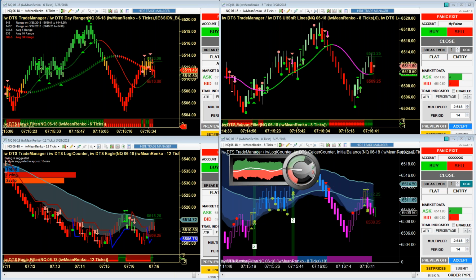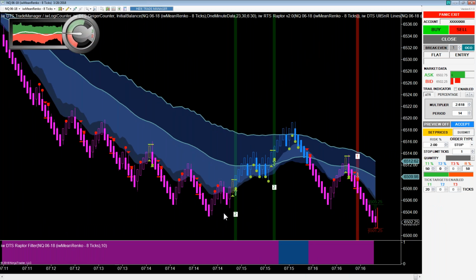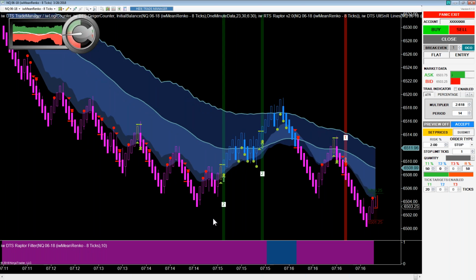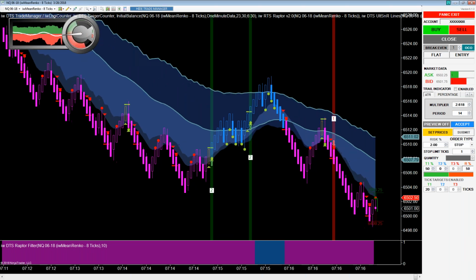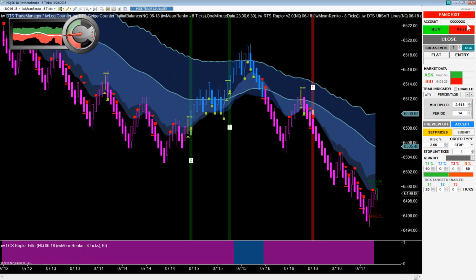A move back below the low here should have some follow through to it. Oh my. This is very scary trading. Oh man. Yeah, I can't get over the volatility today, and I can't account for it. I have no idea what's driving the market so wild.